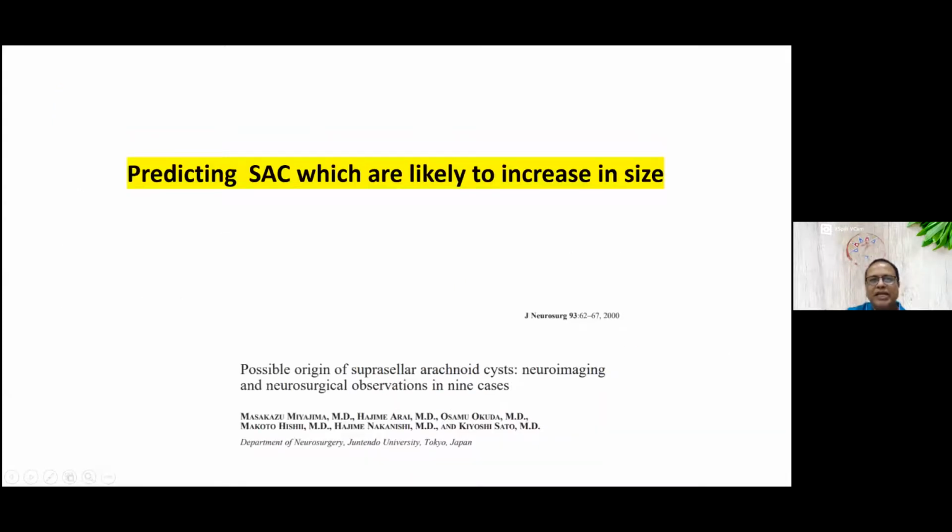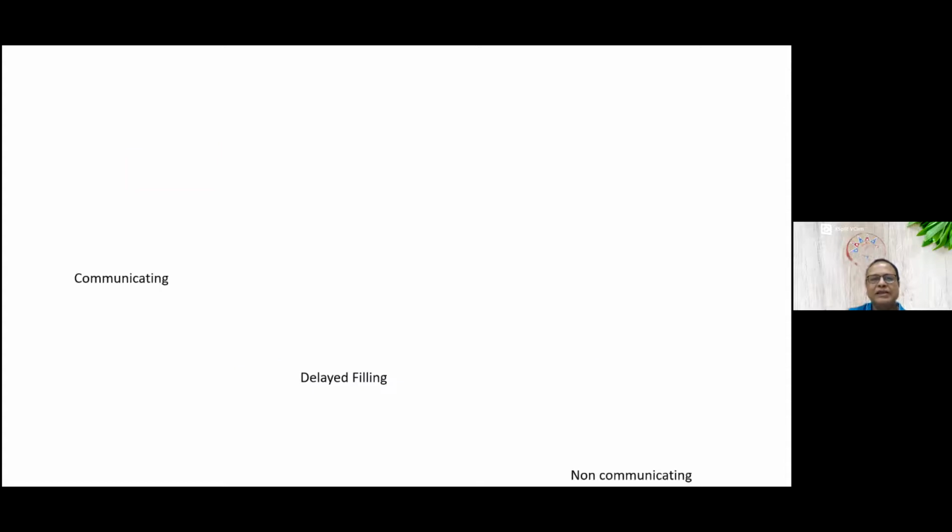Now, but how do we predict which arachnoid cyst is likely to increase in size, to decide that this patient needs treatment or needs a close follow-up? Because we know that the cyst size increases probably by a ball valve mechanism, and if you can demonstrate that it's communicating type, then we can suggest surgery in early phase.